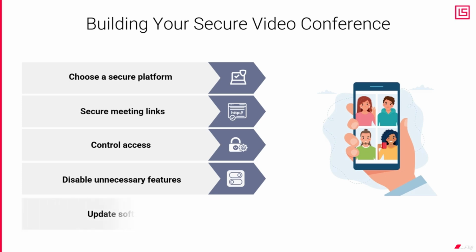Always keep your video conferencing software up to date with the latest security patches. This ensures you have the most secure version available and protects against known vulnerabilities. By following these best practices, you can significantly enhance the security of your video conferencing sessions.